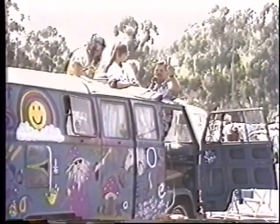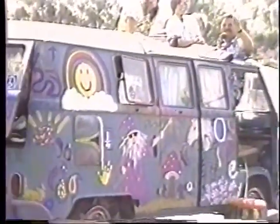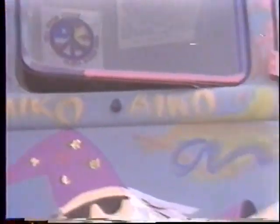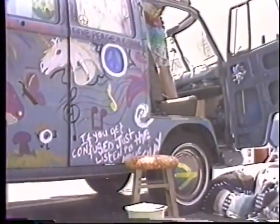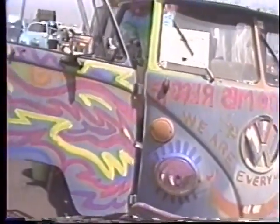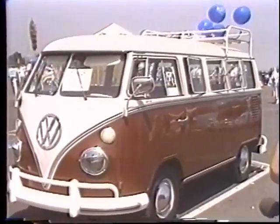Peace, love to you. This is just one of the many buses that showed up at the meet. This one here has been painted all kinds of different things, and she painted on it all day long. She added more things to that than you could possibly imagine, and she had a pretty vivid imagination. Little eyeballs with legs and mushrooms, all kinds of stuff. She was really into it. Note the peace sign hubcaps and all the graffiti. This is one fun bus for those people, and I imagine they travel a lot of miles.